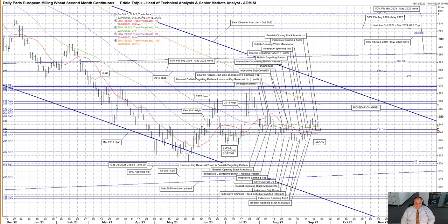Paris milling wheat. The big pattern here is still the highlighted in dark blue Big Bear channel, currently 198 to 273, dating from the action from June to October 2022. This is a big old pattern and does not seem to directly impact the more recent action, as what we have seen now since August has been a market trapped by support and resistances, primarily stratified layers.